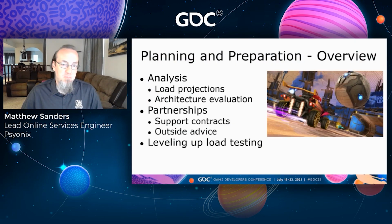Now, what shall we talk about? We went through a lot of different planning and preparation, and it spanned a lot of our calendar time. But here we'll cover just a few areas. First up, our analysis tasks mostly revolved around trying to figure out what to expect. We spent some time with load projections to figure out what player population levels we might see, and we also spent time analyzing our architecture to set up a backlog of potential issues. Next, our partnerships are definitely worth discussing. We lined up several support contracts ranging from simple ticket-based support to much tighter working relationships that directly helped us prepare for the launch. Finally, we'll talk about load testing and how it fit into this project.